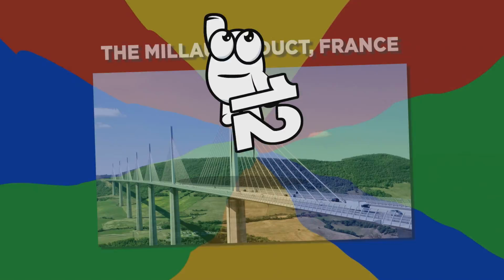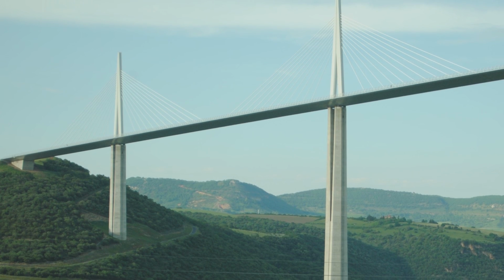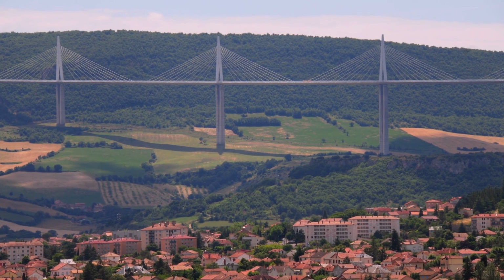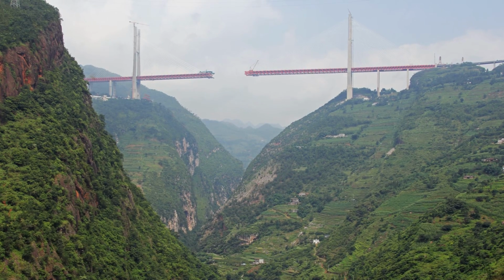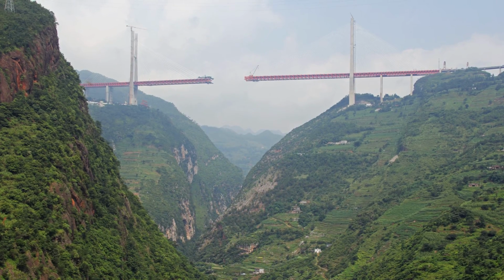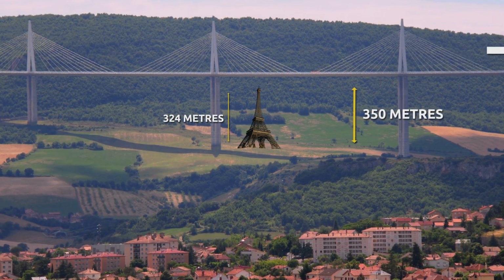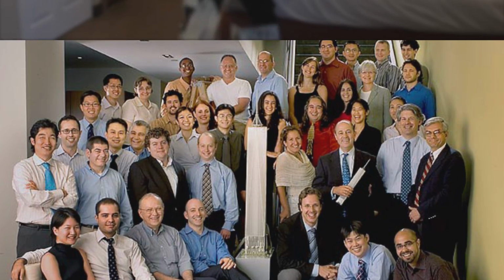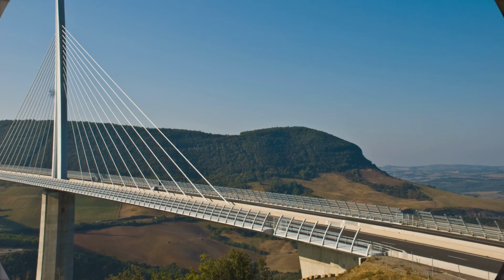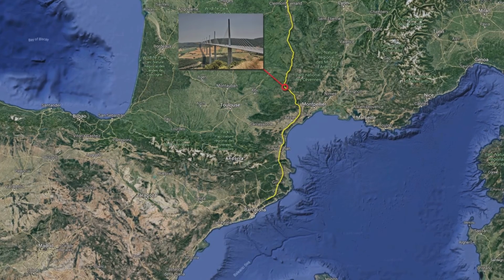Number 12. The Millau Viaduct, France. This amazing bridge is widely considered to be one of the world's finest, and it was the world's tallest bridge with a high point of almost 350 meters above the ground until China's Duge Bridge seized that accolade in 2016. The Millau Viaduct is still higher than the Eiffel Tower, and with a total length of almost 2,400 meters, this award-winning structure was built by both British and French architects over a period of 3 years, costing 400,000 euros. A truly stunning driving experience, this bridge is designed to enhance the route from Paris to the Mediterranean and eventually to Barcelona.